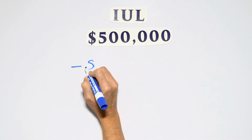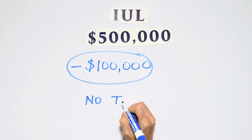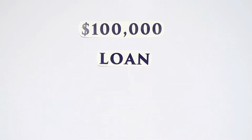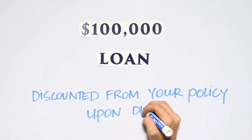If you had that $500,000 in an IUL, you could pull $100,000, your family could use $100,000, and you don't pay taxes, and you still have $500,000 in your account. The insurance company doesn't send you money from your account. They loan you the money. You don't pay the money back. It's discounted from your policy upon death.